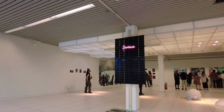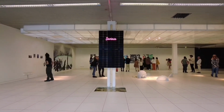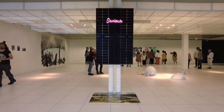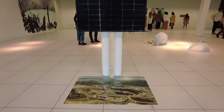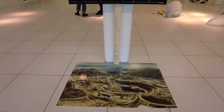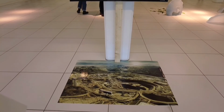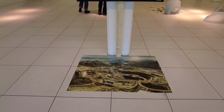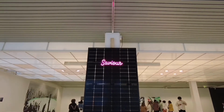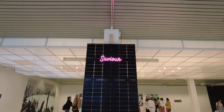So this one is my very own work. It's entitled Apocalypse Child. And what we see here is an aerial photograph of the Mountain Pass rare earth mine and processing facility in San Bernardino County, California. And resting on that rare earth mine is the cross with solar panel. So, well, you have your own interpretations.